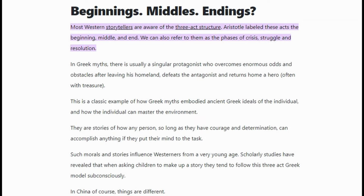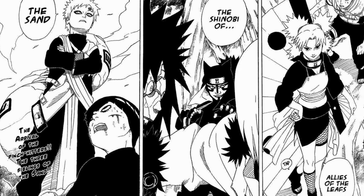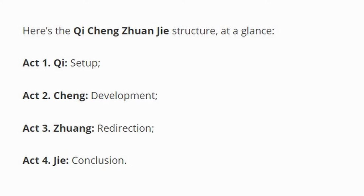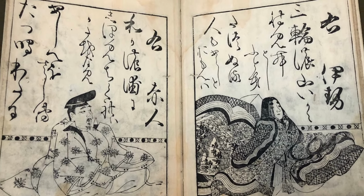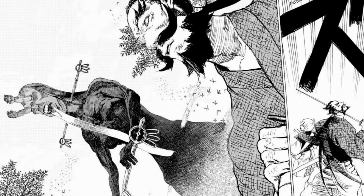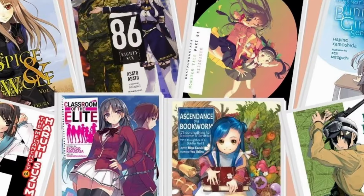What I mean by this is in traditional Western stories, it will usually begin by introducing conflict and building towards a climax. In Ki-Sho-Tenketsu, the story builds towards its major twist. This plot structure originates from China. It then moved to Korea. Eventually, this plot structure made its way to Japan and became known as Ki-Sho-Tenketsu. Ki-Sho-Tenketsu is used throughout Japanese literature, including traditional manga, yonkoma manga, movies, plays, music, novels, and light novels.